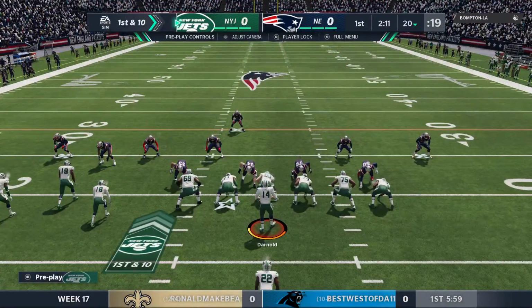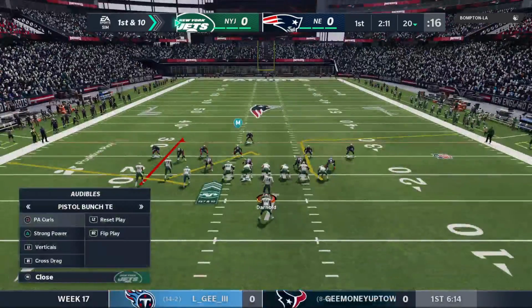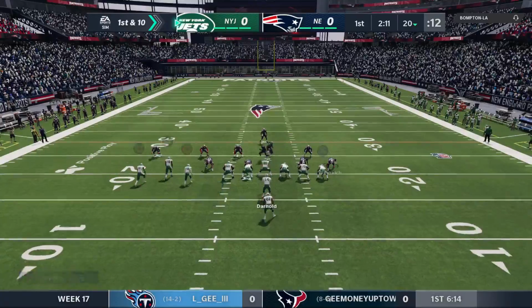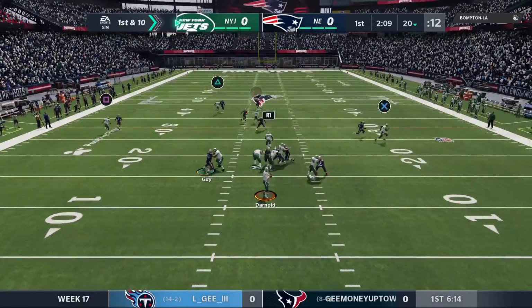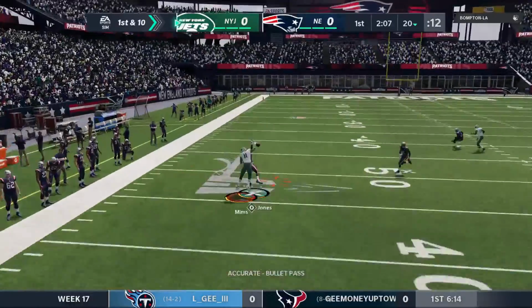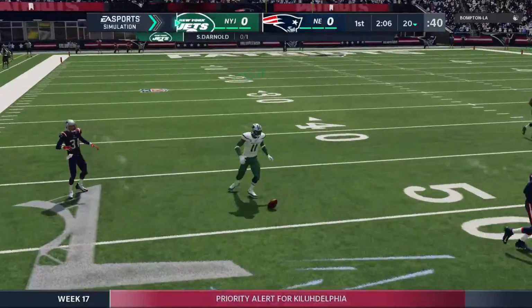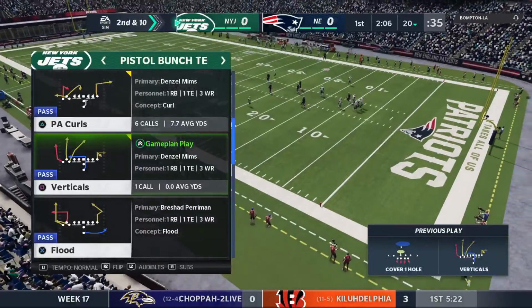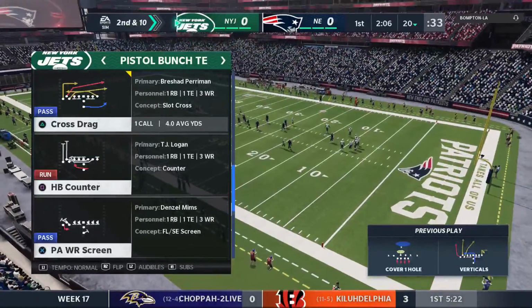Darnold going to lead the Jets up now, 1st and 10 at the 20. He'll set up to throw from the gun. And it's knocked away and incomplete. Denzel Mims, the rookie, the intended receiver there. And that'll bring up 2nd down.